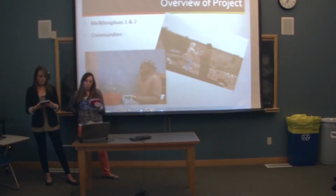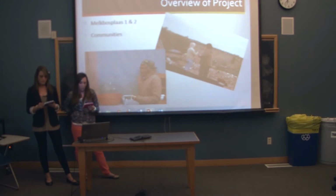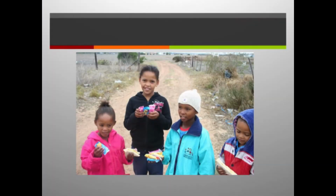Our community that we will be working in is in Melkbosplaas, which is on the west coast of Cape Town. The 2 communities live in old farmhouse structures with maybe 1 room and have serious leaking and overcrowding. They are close to each other, but not many families, and they have lots of kids. There is also an alcohol abuse problem in these communities, which shows that they may be shy at first, but they have to trust us. And that shows a picture of the community.